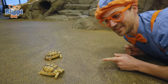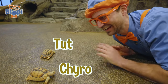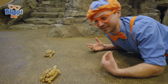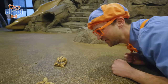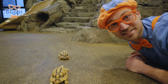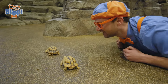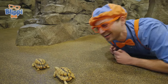Look! This is Tut, and this is Cairo. Look at them! Hey! They are Egyptian tortoises. When I hear tortoise, I think of a big turtle. But these are actually full size. Where are you two going? I wonder if they're hungry. They actually live in the desert. That makes sense, because Egyptian tortoises. Look, they're following each other. That looks fun.